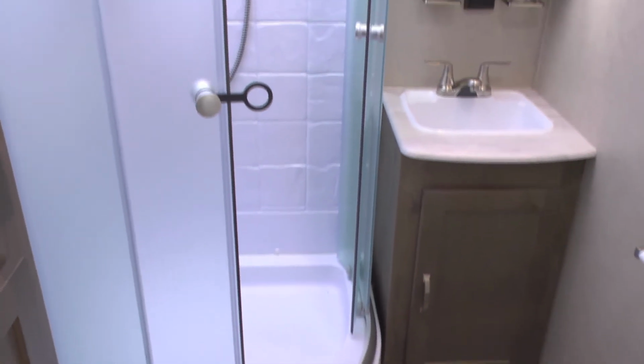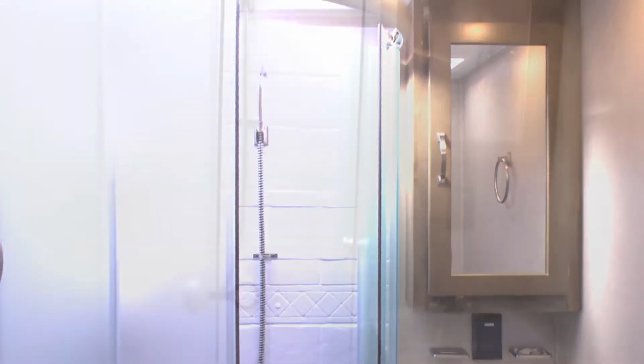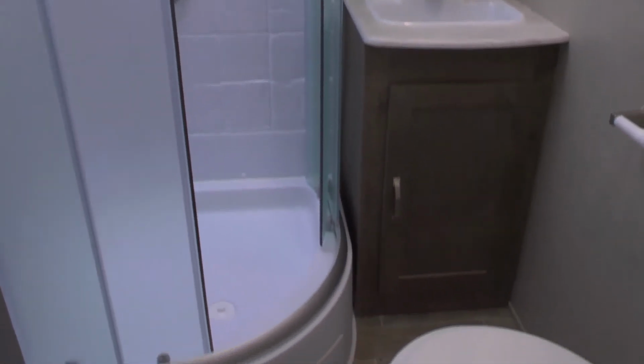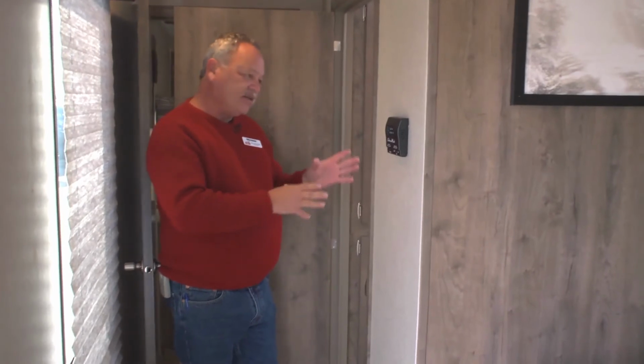Nice big bathroom, stand-up shower, fully enclosed, glass doors. You got pantries, you got linen closets. You got a lot of things in here that you can utilize without bringing it in and out, so to speak.